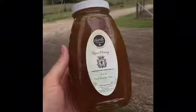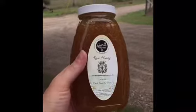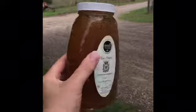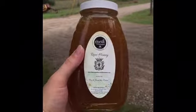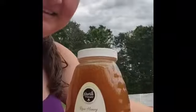Alrighty. Well, we've bottled her up, and here we have raw honey. Delicious, amazing, nature made. Doesn't get any better than that. So I hope you've enjoyed our little journey learning about honey and the honey extraction process and where it comes from, from the star thistle to the beautiful honey.